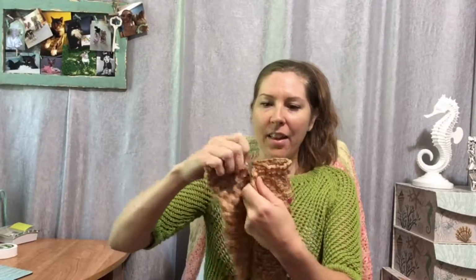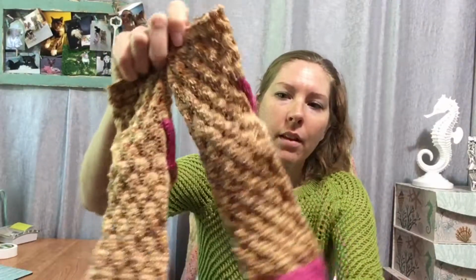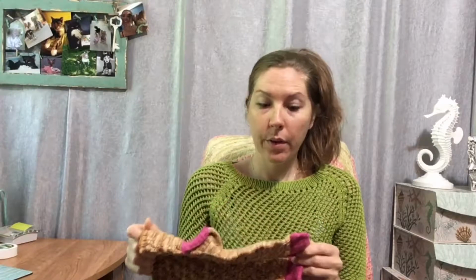I'm going to show you my finished object because I haven't had one in a while. I think the last finished object I had was my Hermione socks. So I finished these, and it's socks. These are the Air Raid socks. I started working on these last week, and I showed them to you, and I finished them last night.